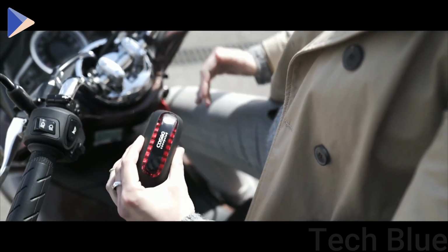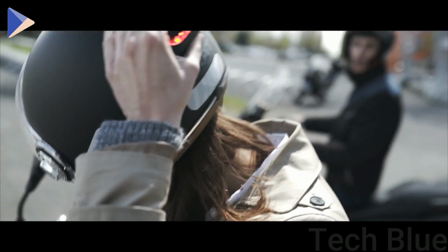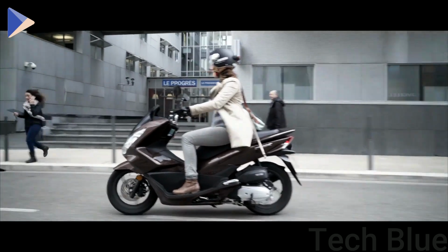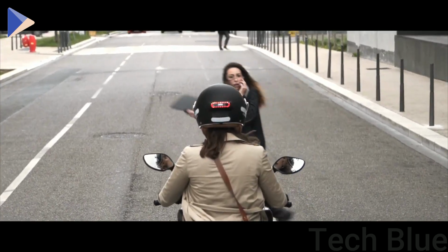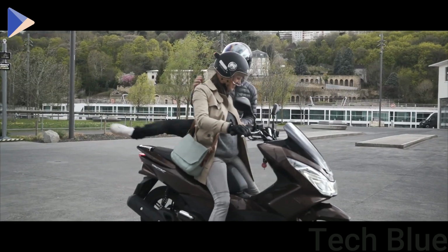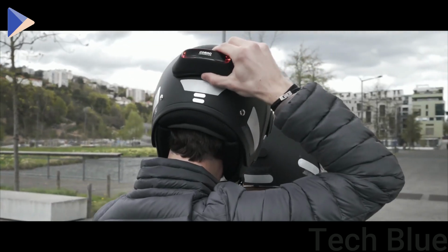without any problems. With its built-in 3-axis accelerometers, speed variation detection, and 3-axis rate sensor angular rate measurement, the brake light can tell when the motorcycle slows down. Use it with the Cosmo Connected app on your phone to let your loved ones know right away if there's an emergency.